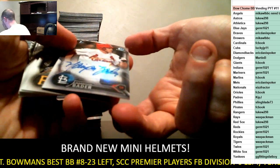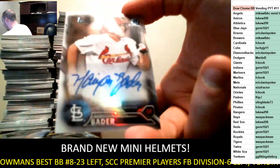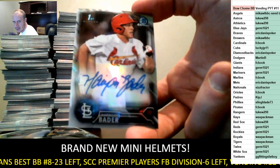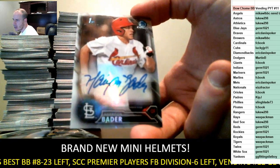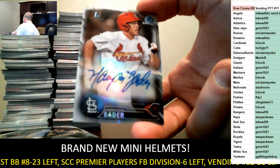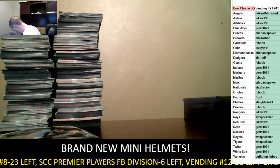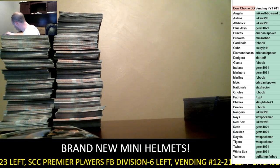Harrison Bader, refractor auto. FC Book, cleaning up on that team that you took from me in the last second there. Nice hit. Bader, refractor out of 499. He's the chase for the Cardinals, even though I chase that stupid Azuna rainbow. I'm going to just throw those away, so I don't have to worry about that anymore.